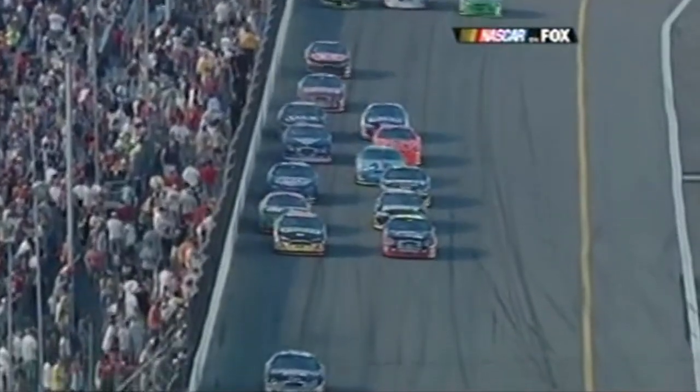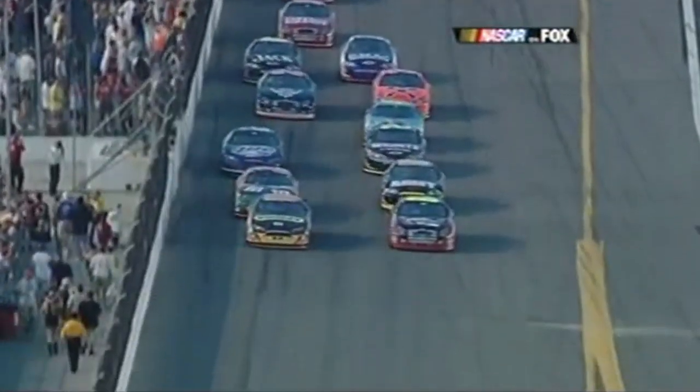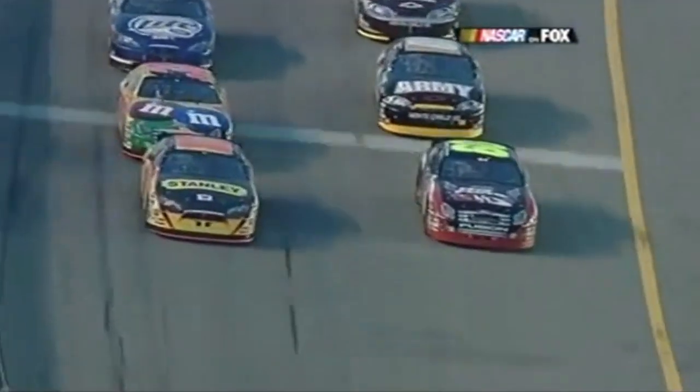Boy, Greg Biffle and Scott Riggs getting together off the corner. And that's classic Daytona exit of the corner. The car just throws to the outside.